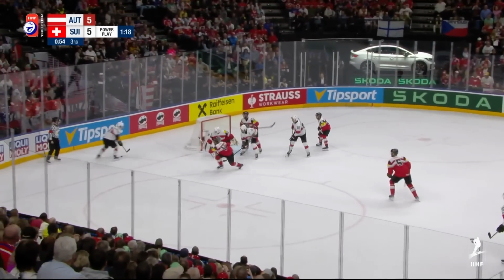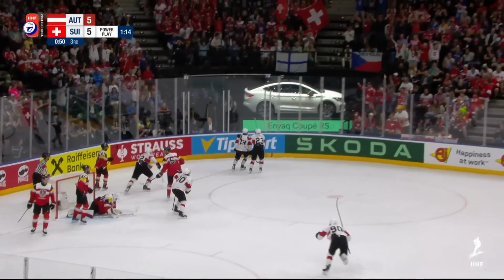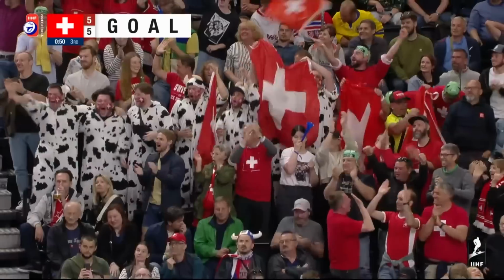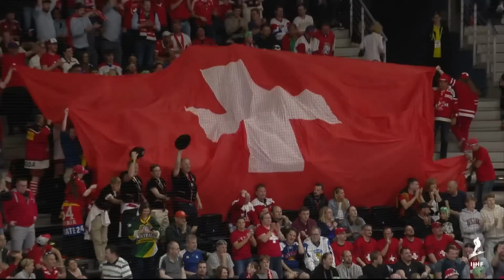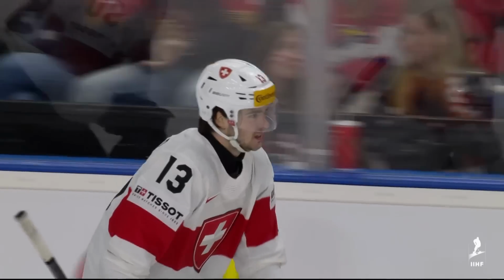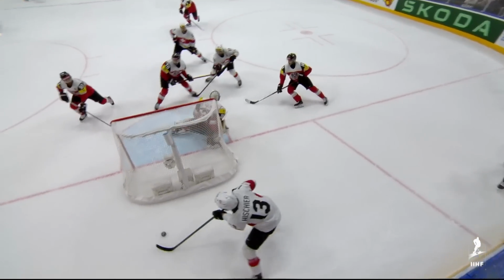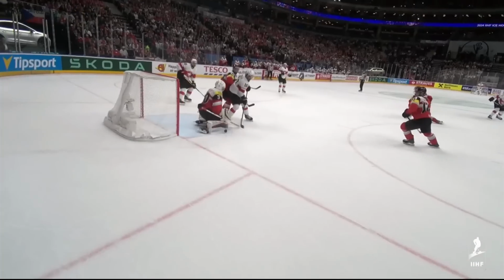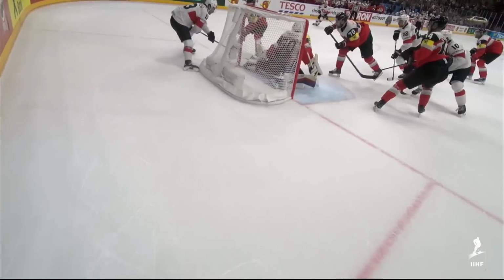Josi shoots it. Kick save right to Hischier. Wraparound attempt. He scores! Oh my goodness. Nico Hischier with 50.5 seconds left makes it 6-5 Switzerland. Just stays with it, quick to the wraparound. He gets the second chance on it. And Nico Hischier, what a star-driven power play performance.